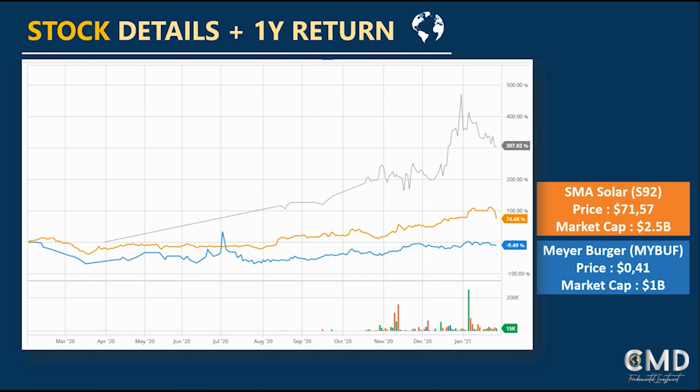The next company has done a lot better. That is SMA Solar, stock ticker S92, which is a German manufacturer. The price is $71.57 a share and the market cap is around 2.5 billion.